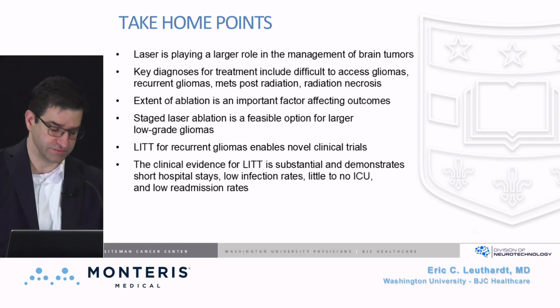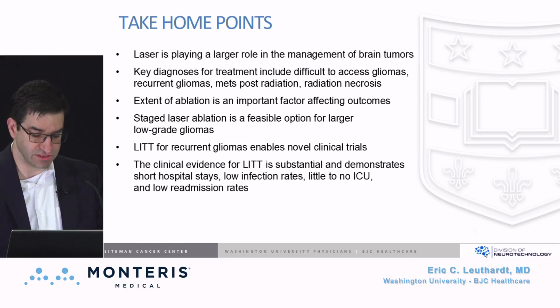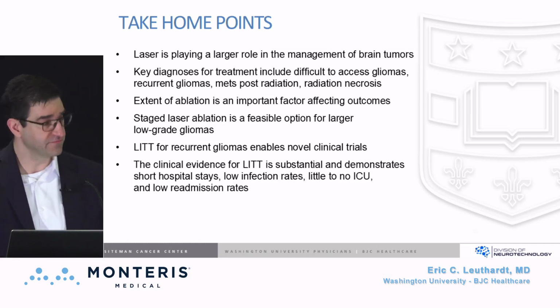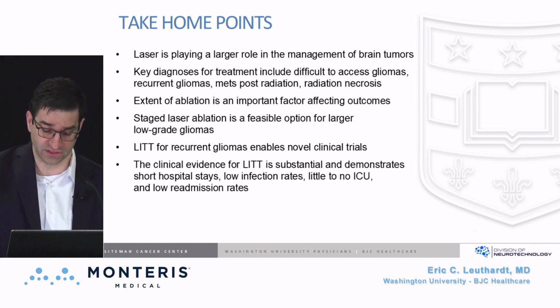So as far as take-home points here, I would say laser is playing a larger role in the management of tumors. Key diagnoses that I would include would be difficult to access gliomas, recurrent gliomas, Mets post-radiation, and radiation necrosis. Extent of ablation is an important factor affecting outcomes. And as we start to think about these lower grade tumors, staged laser is a really great option for some of these tumors. And then finally, LITT does enable novel clinical trials, and I think this is an exciting frontier. Ultimately, I think the clinical evidence for LITT is substantial and demonstrates short hospital stays, low infection rates, little to no ICU time, and low readmission rates.